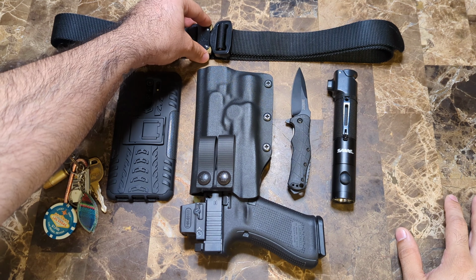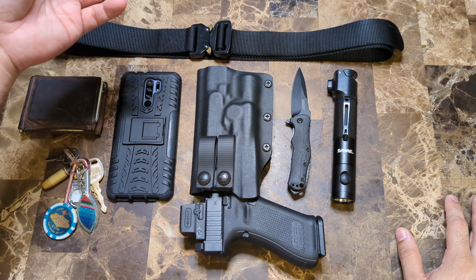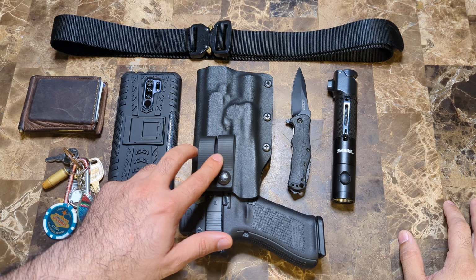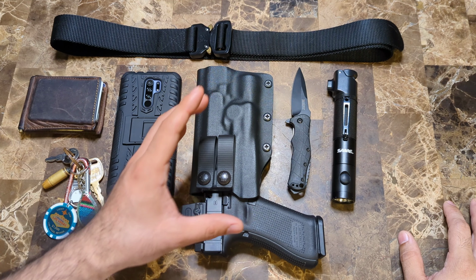I've used this belt before with my LCP2, with my Glock 26, 27, even the Glock 19. It's a lighter belt, but I felt that it still works very well, even though it's a lighter belt, with these belt loops. And I'll explain a little more on how I came to this holster setup as well.